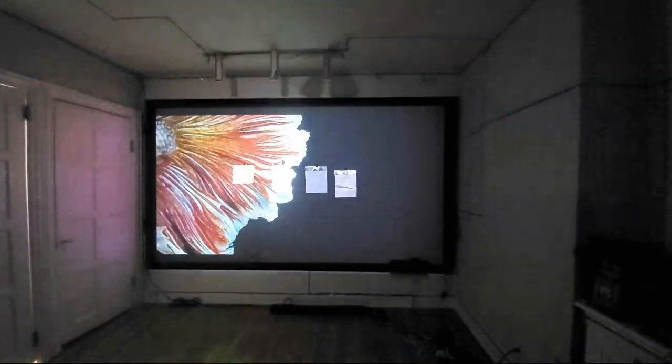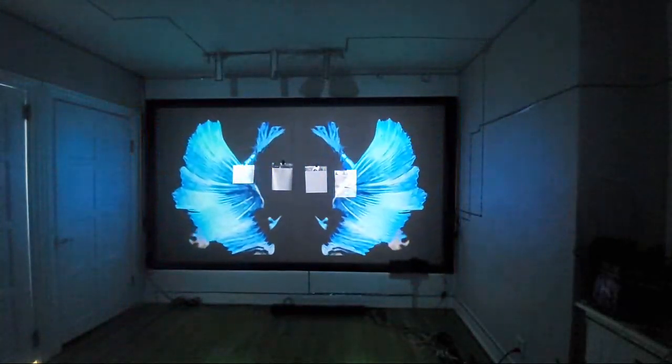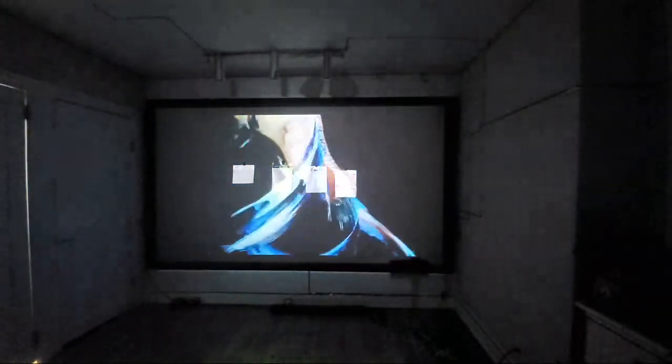Now my projector, they stopped making that one back in 2012. My projector is old and outdated. Very, very, very outdated. And I can produce an image in my environment far better than some of you with up-to-date projectors that do not have our technology.